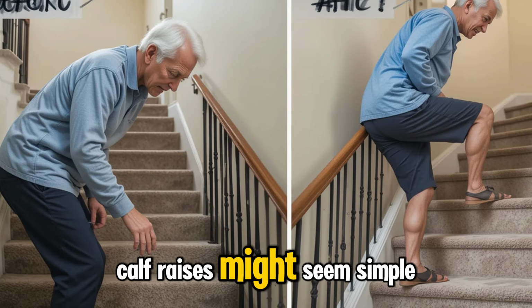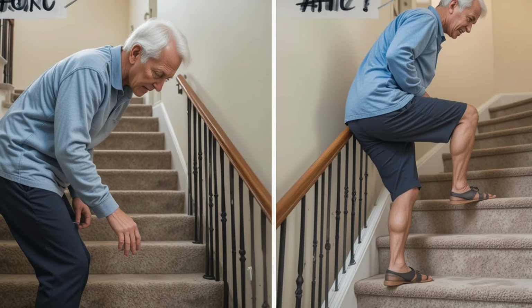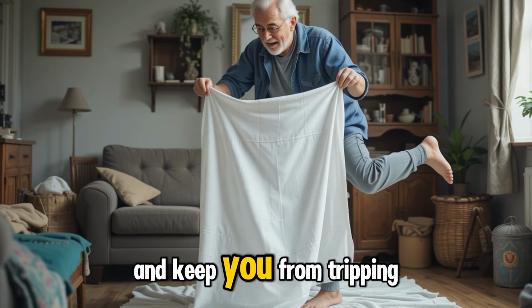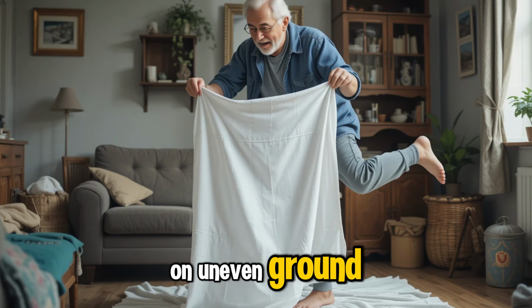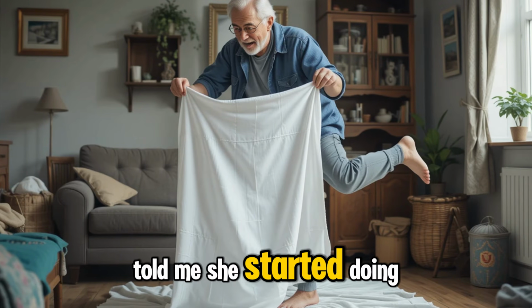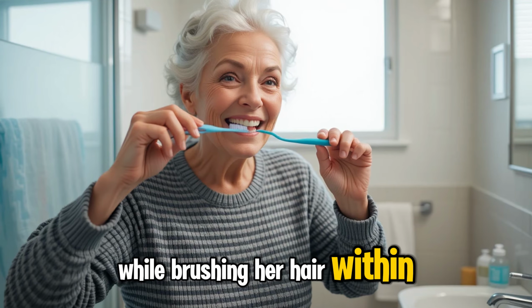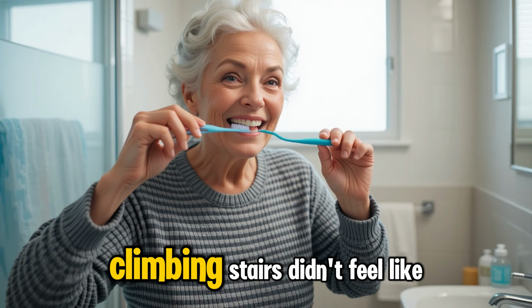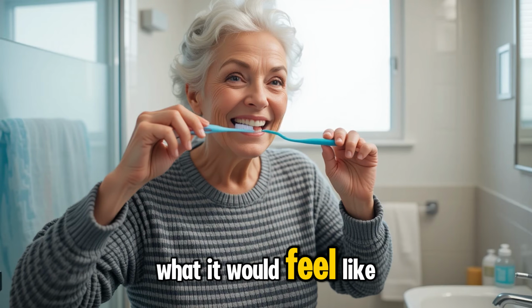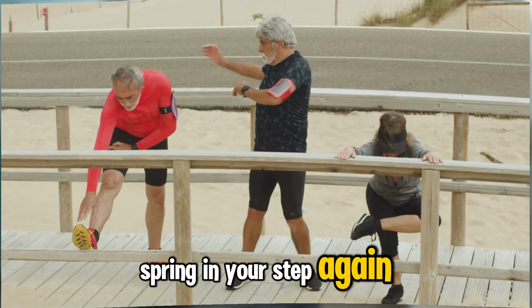Calf raises might seem simple, but strong calves are key to stability. They're the muscles that help you push off with each step and keep you from tripping on uneven ground. One 69-year-old woman I worked with told me she started doing calf raises every night while brushing her hair. Within weeks, she noticed climbing stairs didn't feel like such a chore. Just imagine what it would feel like for you to have that extra spring in your step again.